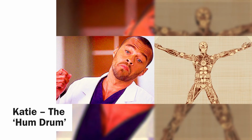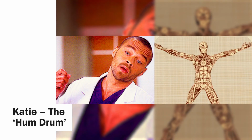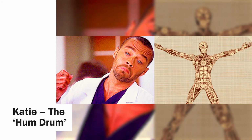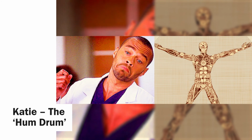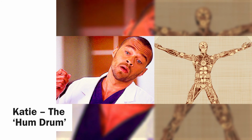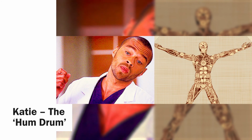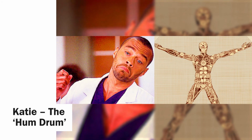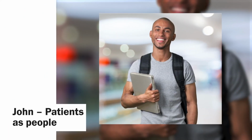The surgeon in this case was very impressed by Katie and commented on it to her mentor, and that's because throughout her learning here at Cardiff, she was taught about the patient, the human being, as a machine. And when you can think about the human being as a machine, you can fix it. You can figure out what you need to do in order to repair it. But that sounds a little bit heartless, doesn't it? And that brings us on to John.